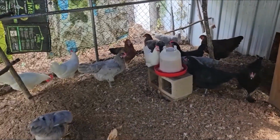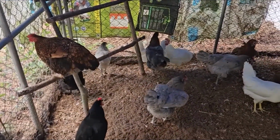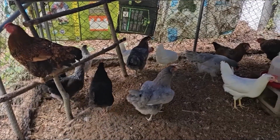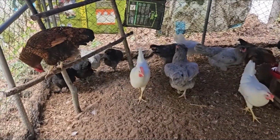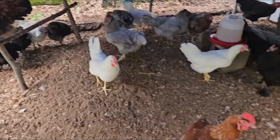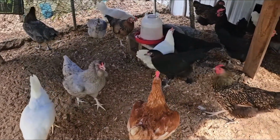What do you have there, Magic? Magic has something, and now the girls are chasing her. Oh, she ate it, whatever it was. But they're definitely getting used to the rest of the flock.